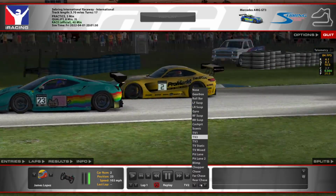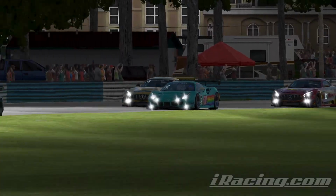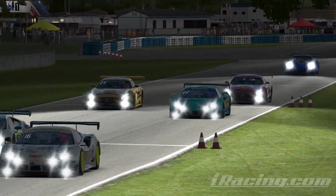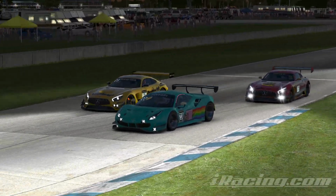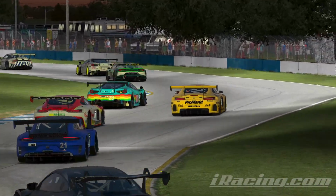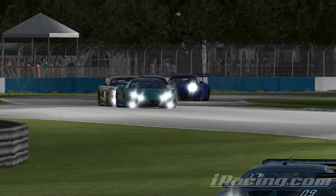Looks like P6 has gone off in Fangio chicane. We got a 40-minute race. So some hot tempers there. The front brakes already lighting up there. On the brakes hard, getting into the hairpin at turn 4 or 5, whatever it's called.